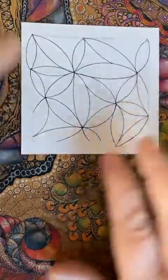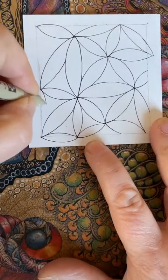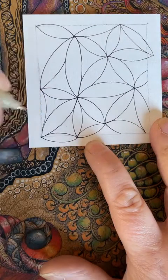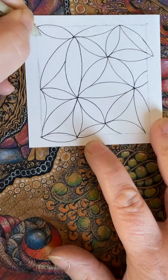Okay, let's have a look. See, now here I'm just going to have this one going underneath there. So I might just join that one, and then the same there.